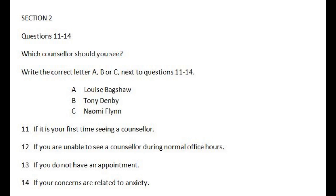Naomi is also the best option for students who can only see a counsellor outside office hours. She is not in on Mondays, but starts early on Wednesday mornings and works late on Thursday evenings, so you can see her before your first class or after your last class on those days.